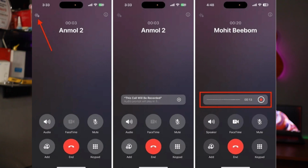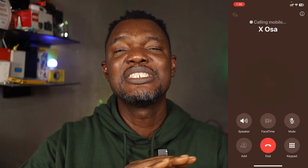Of course, it's nothing special. It will announce to all the participants in the call that this call is being recorded. To do that, once you open your phone dialer and you are making a call, you will see on the top left an icon that shows call recording. So once the call is connected, you can click on that and it will announce to everybody that this call is being recorded, and it will record the call. It also saves it to the Notes app. Of course, this is available for every device running iOS 18.1, which is interesting.